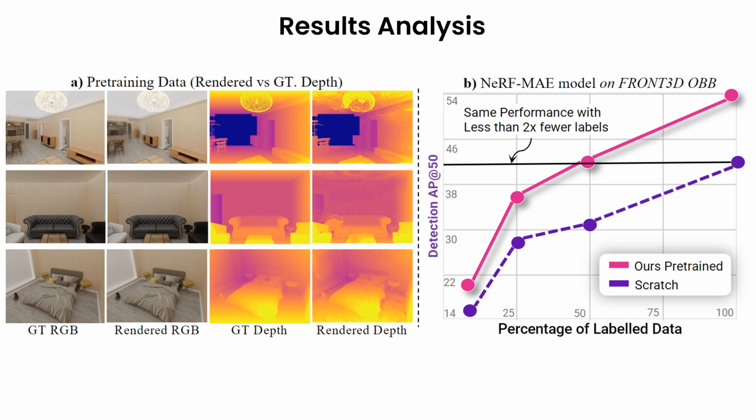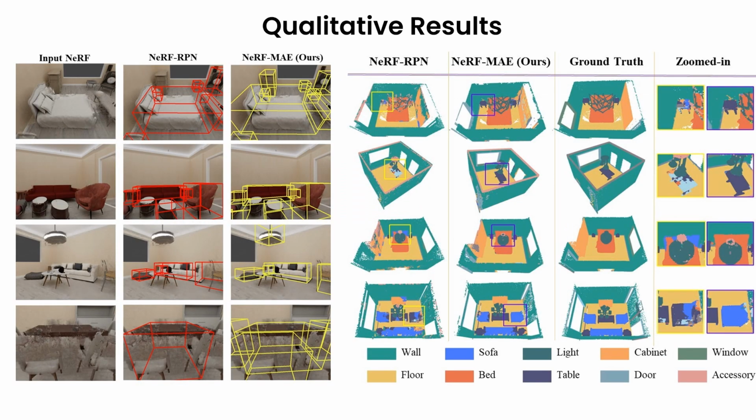On the left, we show faithful reconstruction of geometry for our input data. On the right, we further show that our pre-training requires twice as little data to achieve the same performance as the strong baseline. Here we show some qualitative results for 3D object detection and 3D semantic labeling downstream tasks. One can clearly see our method is able to improve performance over the state-of-the-art baseline with better pre-training.